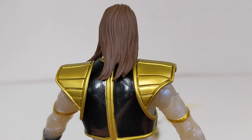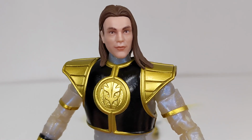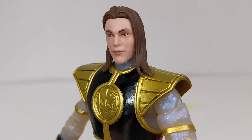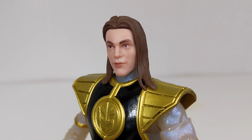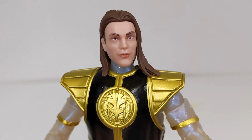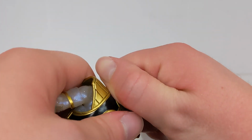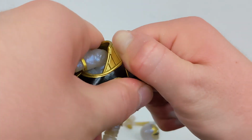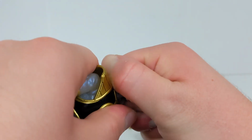So you do get the very long hair. And it's not too bad. I do kind of like it. It's definitely probably still my least favorite Tommy likeness we've ever had. I think the original Wave 1 Mighty Morphin Whites and of course Wave 7's Mighty Morphin Green have much better ones personally. But now let's try to get this off carefully without destroying the neck joint.